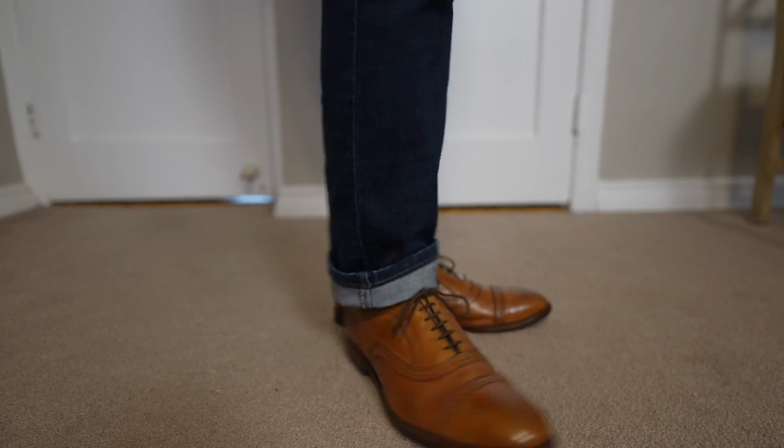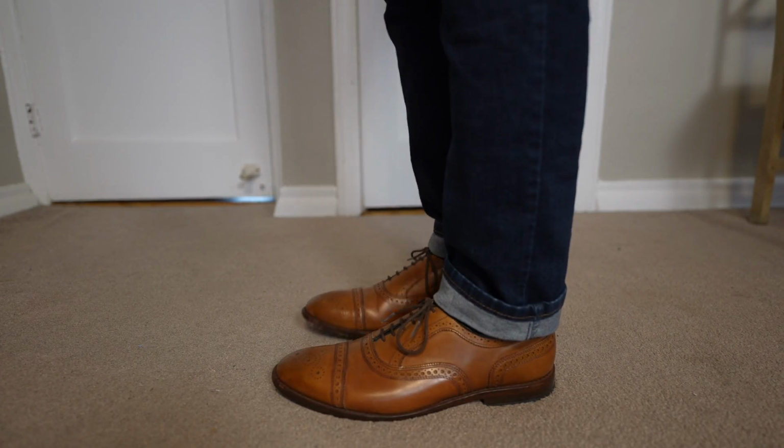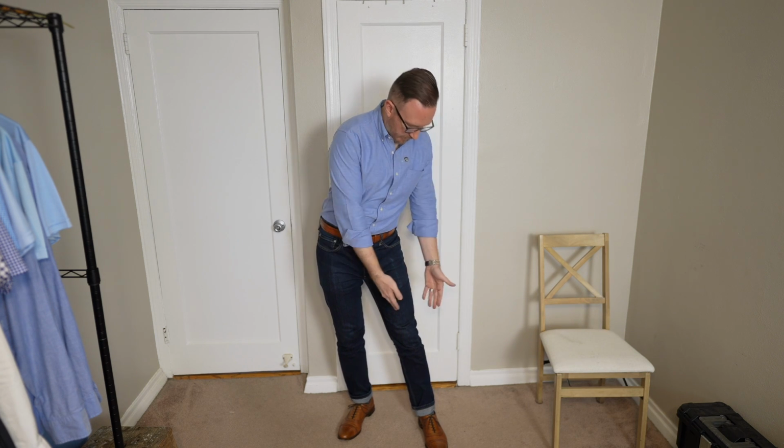Now down by the jeans, I like to cuff my jeans. I know some people absolutely hate cuffing their jeans. I can see why you don't like them. It basically calls attention to itself right down there. I never not cuff my jeans. Every single time I wear any pair of jeans, I cuff them.